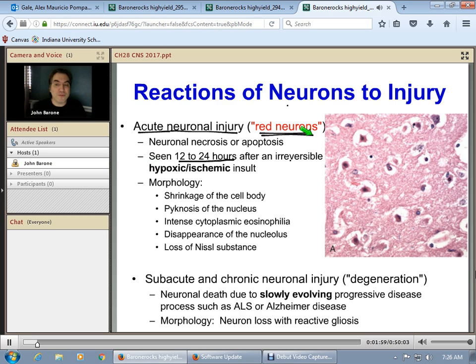So we call these red neurons. They're shrunken. See the way this cell is shrunken? It's very red, and the nucleus is very dark, very pyknotic. So this is a red neuron. Now, I always remember, Superman dies under a red sun. Neurons die as red neurons. Yeah, this is what happens when neurons undergo necrosis or apoptosis.